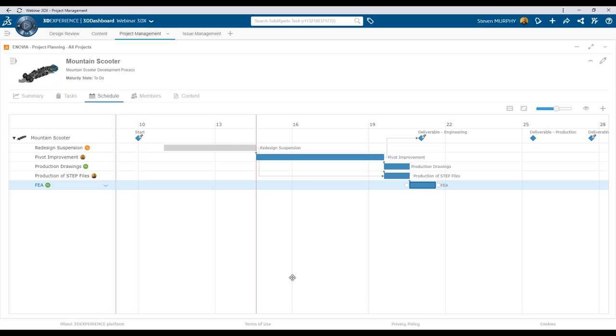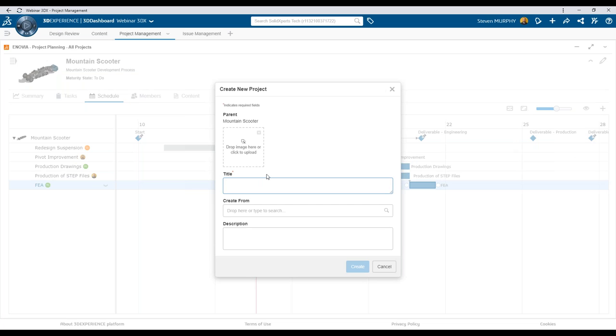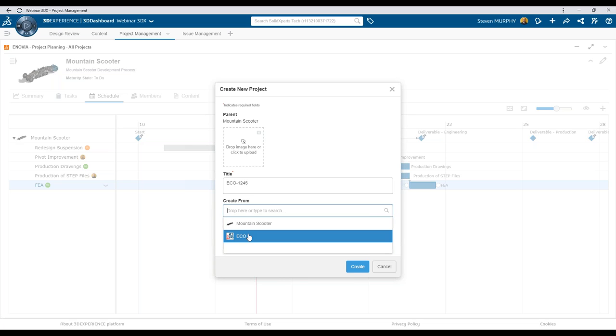Now, let's go ahead and add in a verification process here. So this pivot improvement, I want to do an engineering change order for. So what I'm going to do is add in a new project, and I'm going to call this ECO 1245. And the idea here is that I have an ECO form or template already created with the tasks that go along with my ECO process.